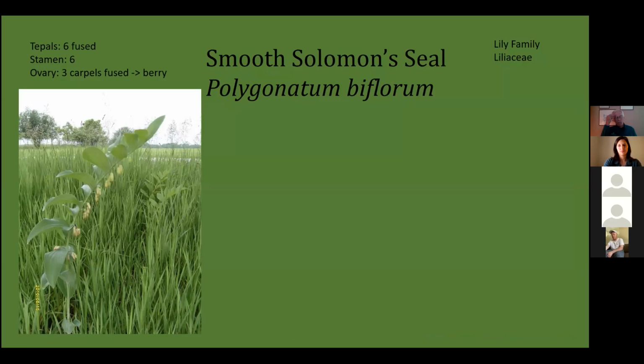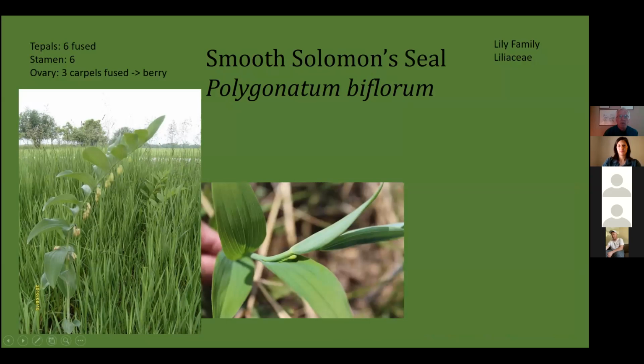When we look more closely at the smooth Solomon's seal, you can see the parallel-veined leaves of the monocot. Simply because the leaves are parallel-veined doesn't mean they're grass-like in overall shape. Here they're sort of oval shaped. Parallel doesn't mean parallel like in geometry. It only means the veins start at one point and they end at one point at the leaf tip.